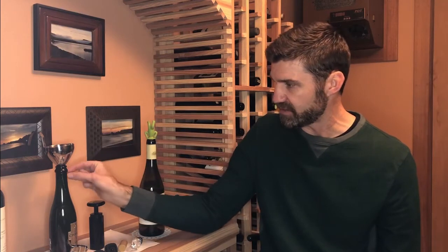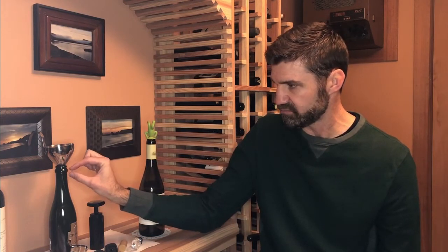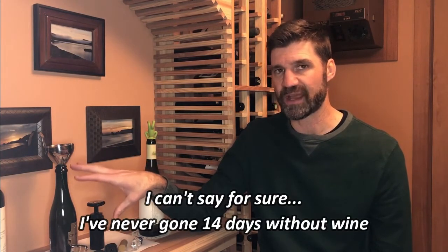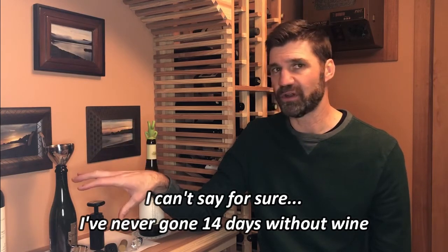Now you've got this tiny little neck with a little slit of air in there. It is almost as if you didn't open that bottle of wine at all. Put it in the fridge, and that thing is going to last you 7 days, 10 days, maybe even 14 days. I wouldn't try that out with a really nice bottle, but on some of your everyday drinking wines, you can get it to last even longer immediately putting it in that half bottle.